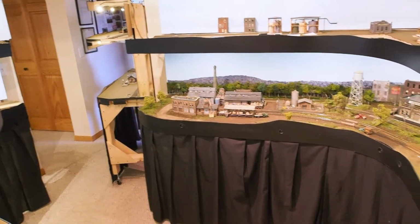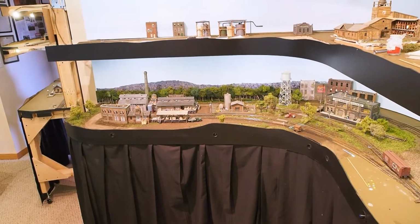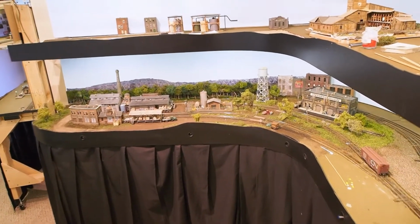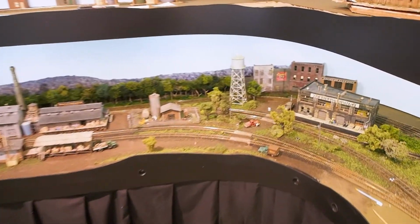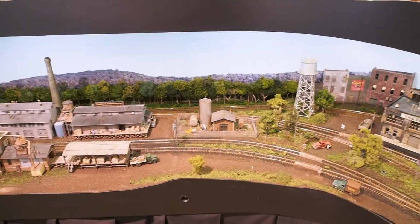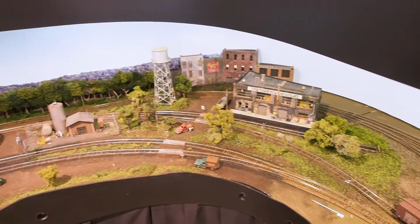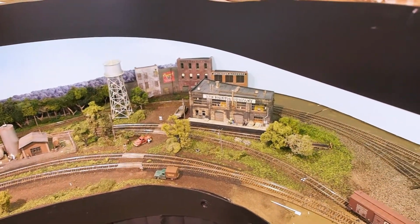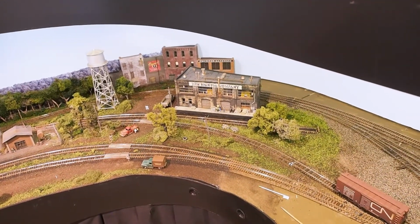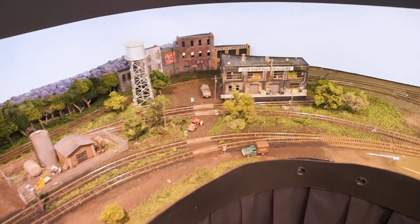And then third, and probably the most important reason I'm doing a lot of operating, is I'm kind of bullet-proofing the track and the cars. As I run over all these little areas, switching out cars, I just want to make sure that the trackage and the turnouts and everything are rock solid. I have built, I think, 26 Fast Tracks turnouts as of right now.